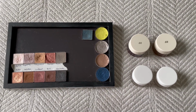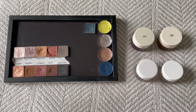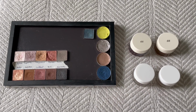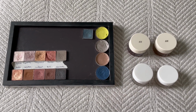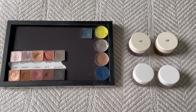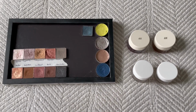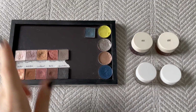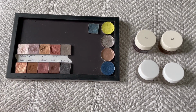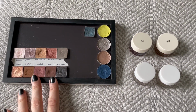Okay, so this is going to look quite different from last time. So this is my single shadow collection. Last time I just showed you the individual pots, but now they are here and here. And again, they all look pretty different except for these 2. So what I decided to do, I had this palette that I depotted into here. I have the names with them, but I don't know. I've gone back and forth on decluttering these so many times.